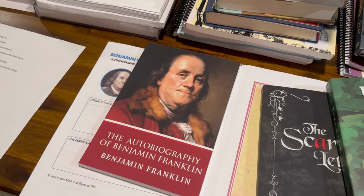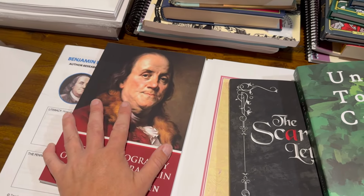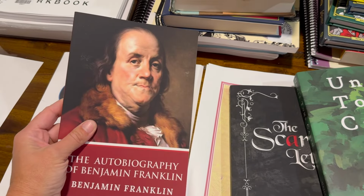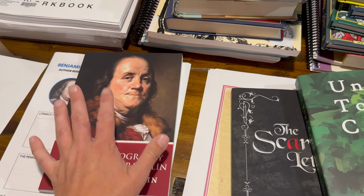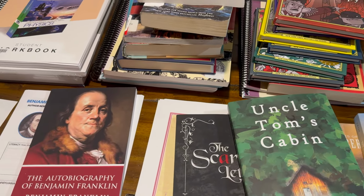So what I think I'm going to do real quick is show you how I scan and add these into the app that I use to organize my library. And then we might just try to, I don't know, start organizing that bookcase a bit.